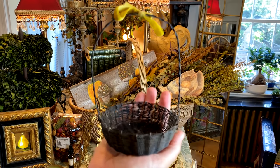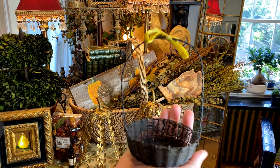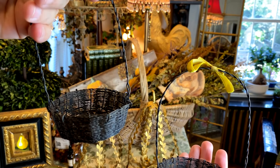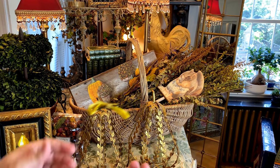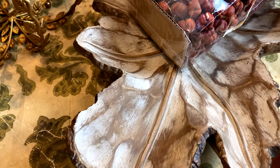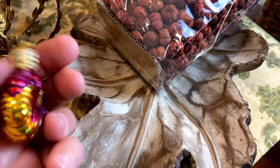And this little iron woven basket was a clearance item for $3 at Merrifield Gardens. And then I got a small one for $2. And I have another one, but I can't find it because outside of this area right here, menagerie. And as you can see in the back, you're about to see in the back. You're gonna have to wait for the tour for that.